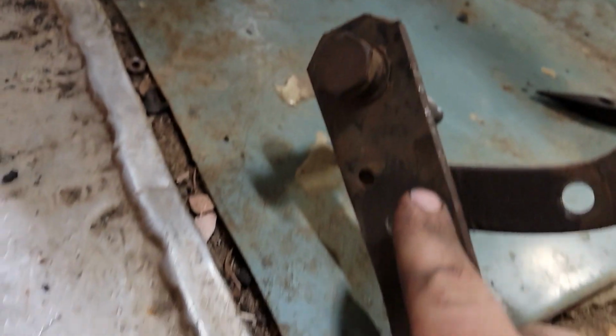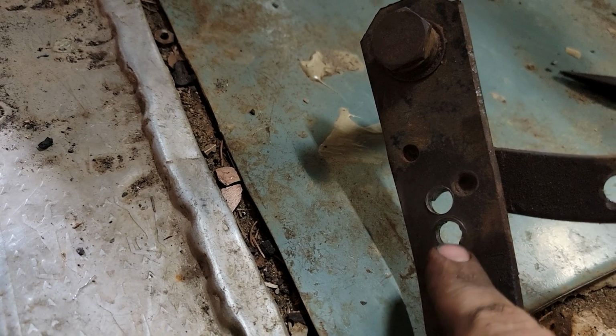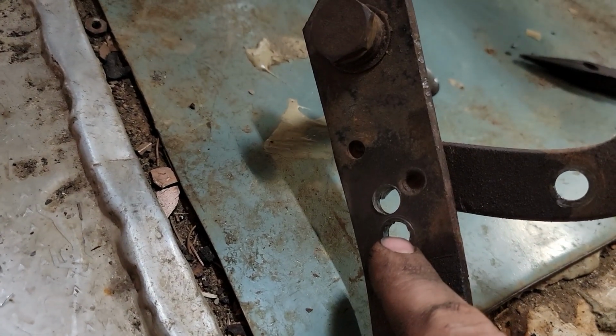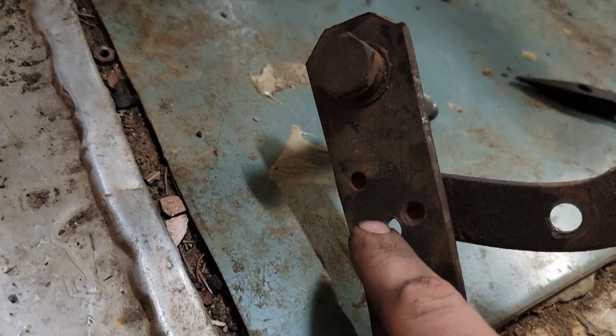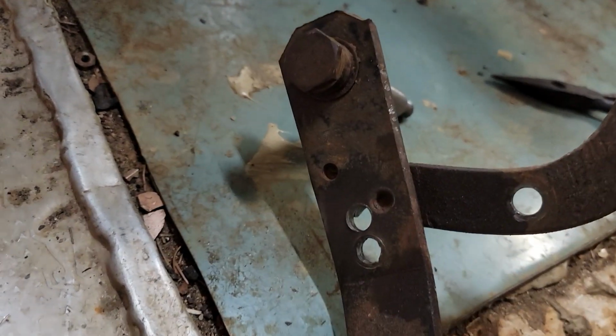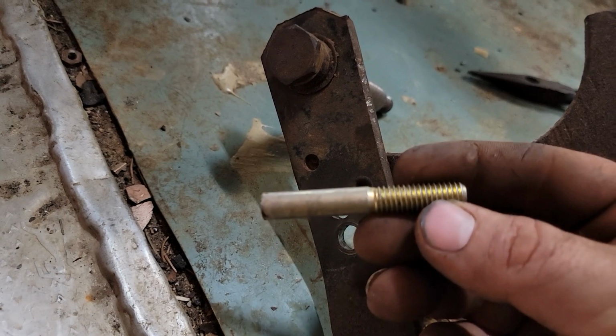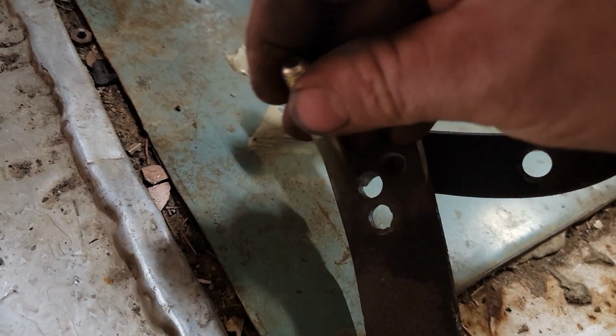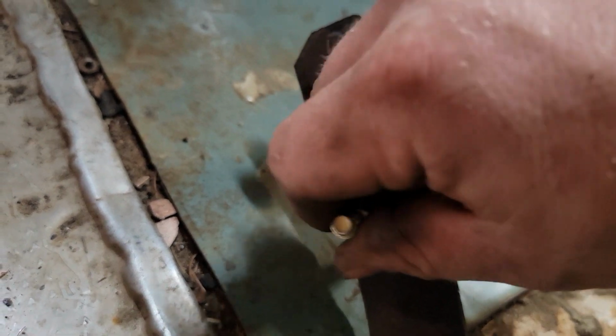It was this hole here. This one down here was for the old clutch return spring, which is way heavier than we need anymore. So I drilled that hole there, and now I got this bolt that I cut off at the length I needed to get over to the clutch rod, and that'll go in there.